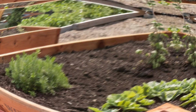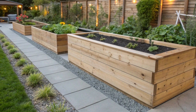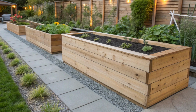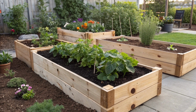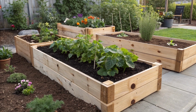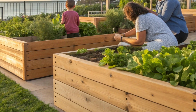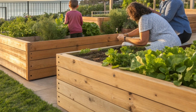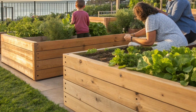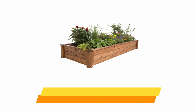value is exceptional. You won't need to replace cedar beds for decades, and they maintain their attractive appearance with minimal weathering. Cedar is also completely safe for growing edibles, as it doesn't leach any harmful chemicals into the soil. The wood is lightweight yet strong, making it easy to work with during construction, while providing excellent structural integrity for your garden beds.